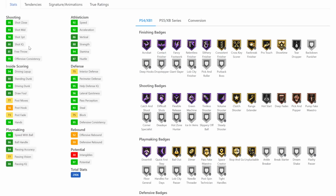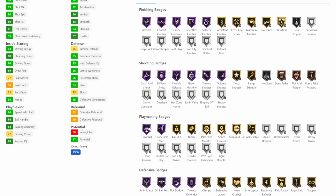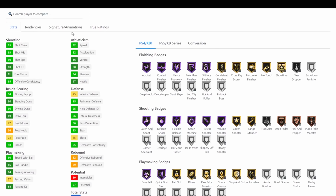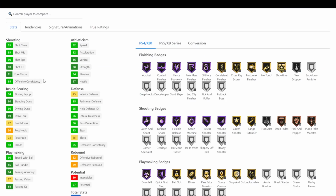But Jimmy Butler, defensively, even though it's a weird one, his badges aren't the greatest. He doesn't even come with all of them that you need. He can't get rebound chaser, but again, he's got gold clamps, which is fine. He's got Intimidator, Hall of Fame, which is big. Half quick first step. He's only got goal range extender, but that's fine. You have the Curry slide base 22. He's got the good behind the back as well. Showtime dunks with gold Showtime.